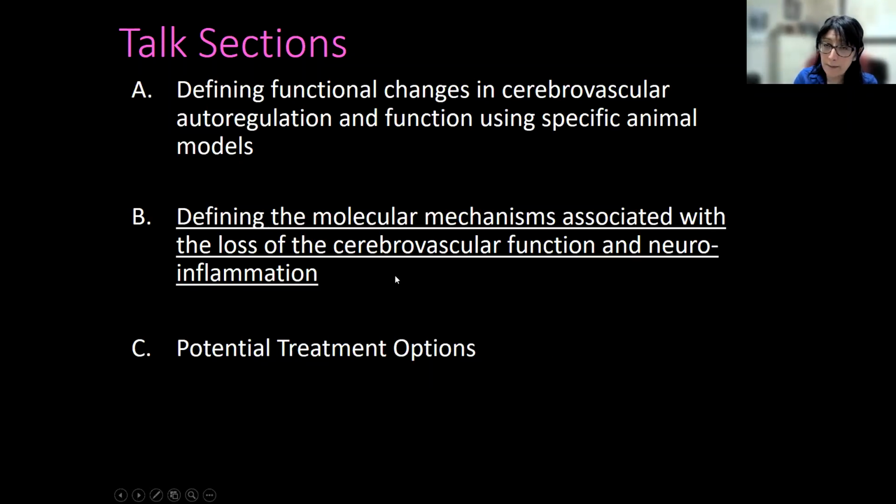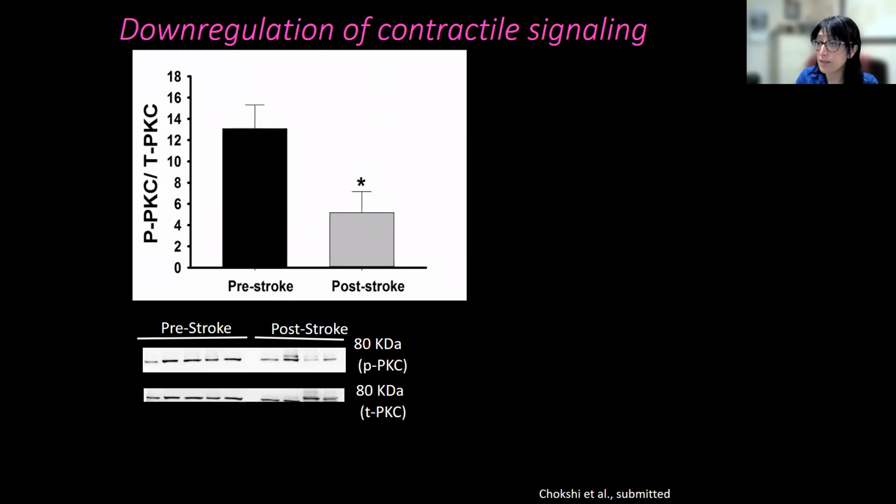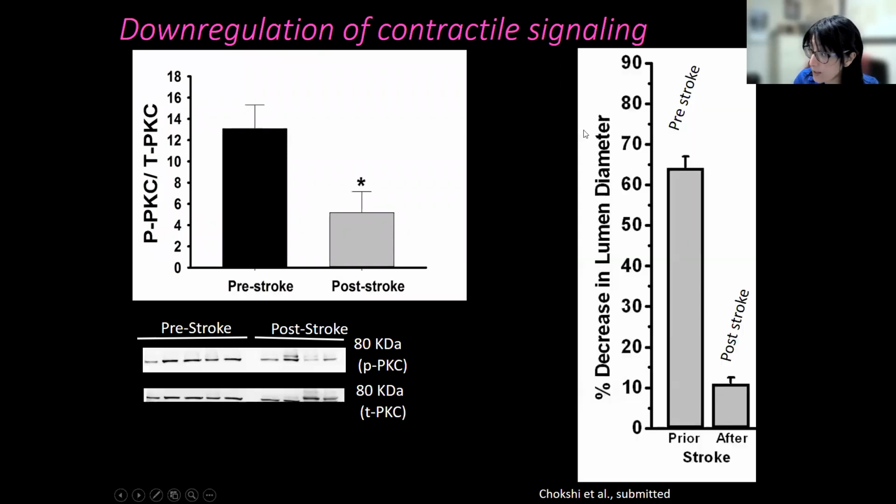We moved into looking at immunofluorescence and Western blotting. So we basically moved into looking at the middle cerebral artery, not the function, but looking at expressions at this point of PKCs and potentially vascular integrity of the animals as well. So we took a look at the downregulation of contractile signaling. We saw that the PKC function was lost, right? The response to PKC activation was lost post-stroke.